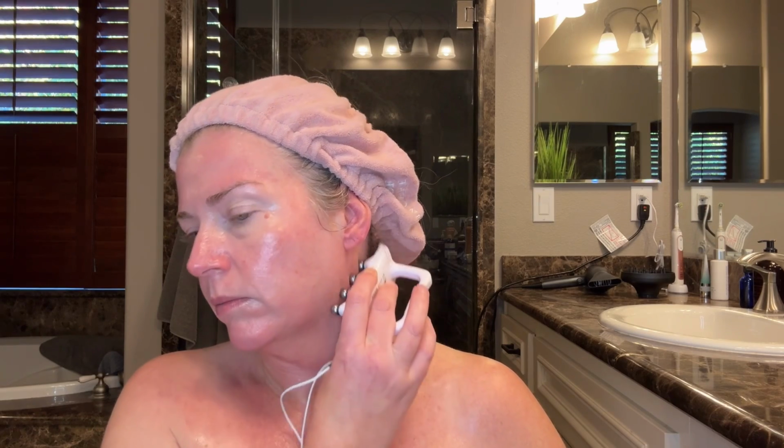Let's try 25% and see how that is. Because usually with P2, I'll use a little bit stronger, like anywhere from 25 to 30%. Oof. Yeah, I feel this working in my fascia, especially right here where I'm sore. Oh, that feels so good.